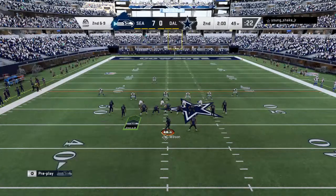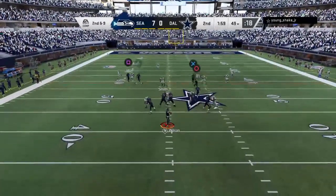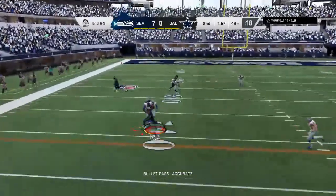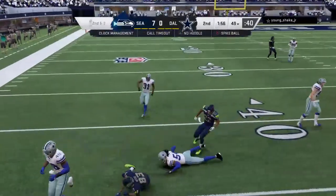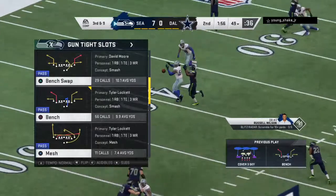54 is Mike. Check. Watch 54. On 2nd and 9, Wilson. And that is incomplete. A lot of force bearing down on him there. He could not hang on.